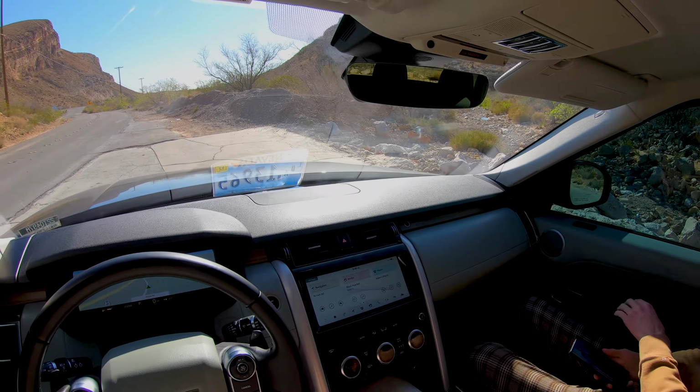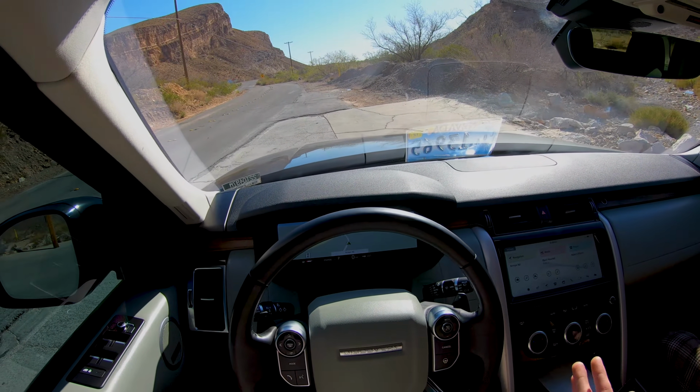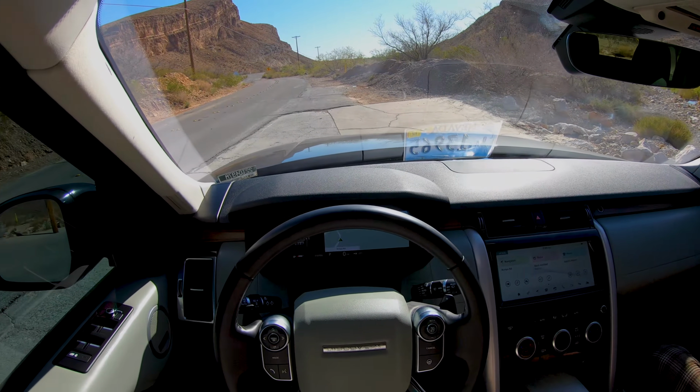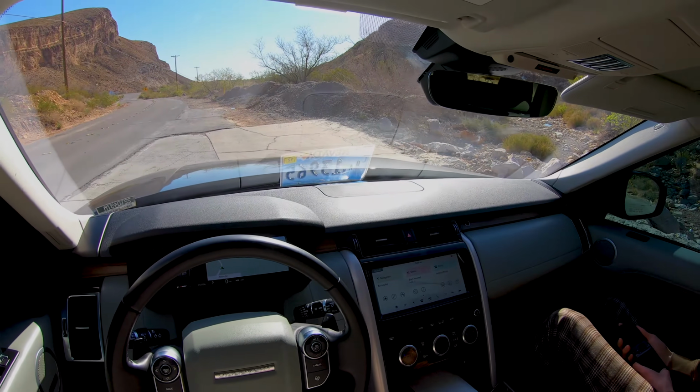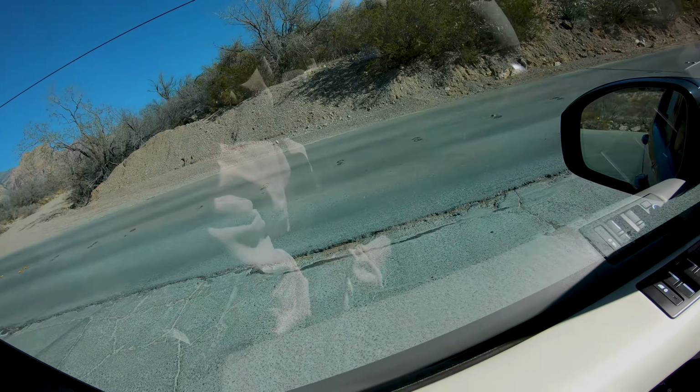I do like the interior of the Land Rovers and the Range Rovers. I think they're nice. I like the steering wheels. I like the technology on the inside of them. Overall, it's a nice place to be without any problems. And we can get going.